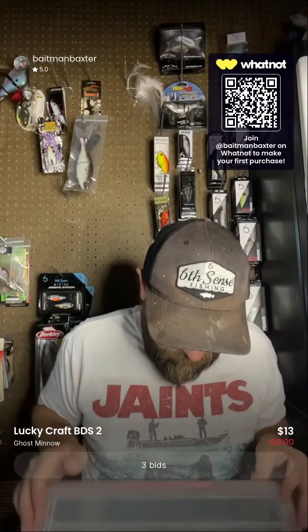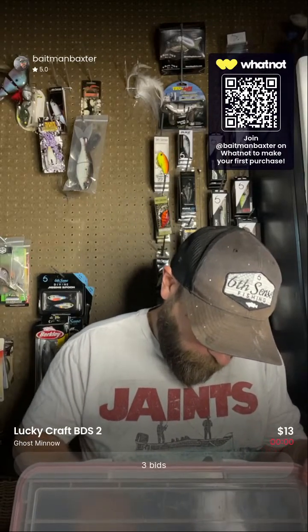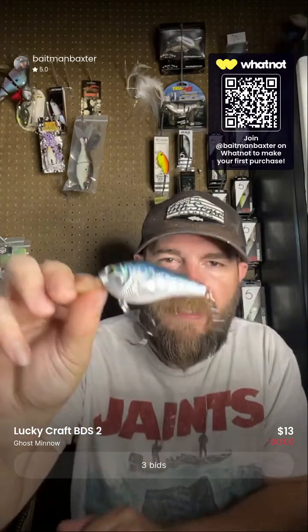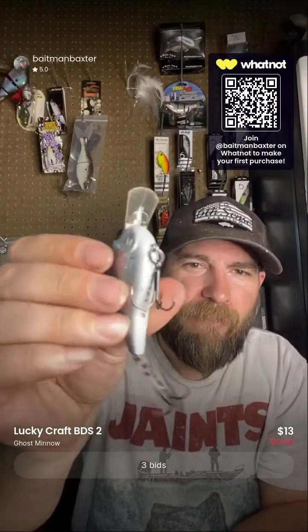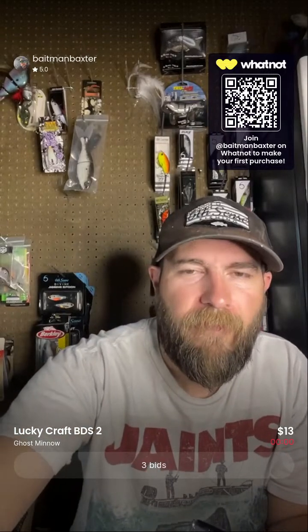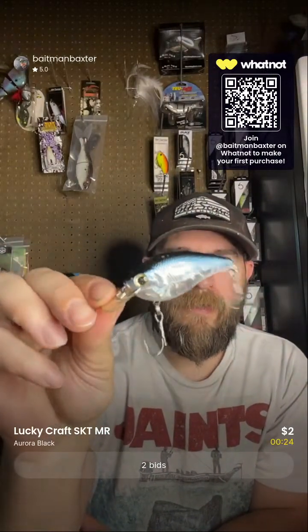All right. How about a little Skeet MR in Aurora Black. Great color here, especially for the fall. This is a good flat-sided crankbait. And I've got some mini MRs as well. I know I loaded this one, so all right, here we go. I'm gonna run American Shad next. Good bait here at $2.